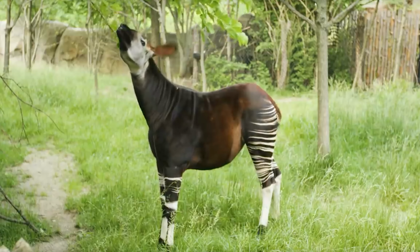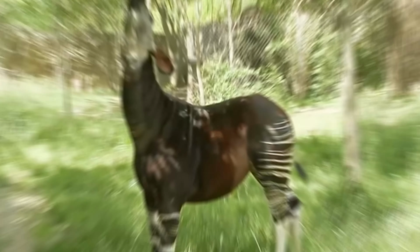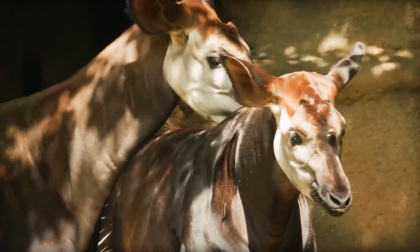This video shows how an okapi uses its tongue to get food from the trees that are out of its reach. They roll the food on their tongues and put it inside their mouth to chew it. In this video, okapis are also seen cleaning themselves with their tongues.